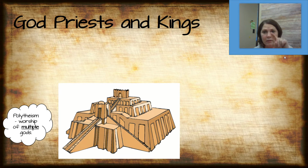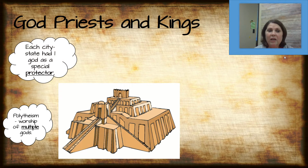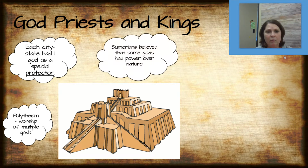Like a polygon has more than one side. So they worshipped many gods all at the same time. And each city-state is going to have one god as a special protector, like a patron god. One that's supposed to just protect their city, not really anybody else, but it's going to take care of them especially. That god may help other cities, but that's our main god that we focus on.